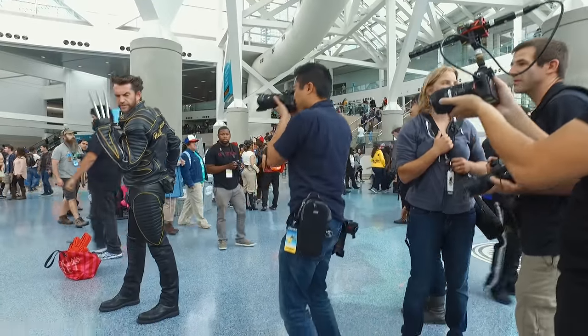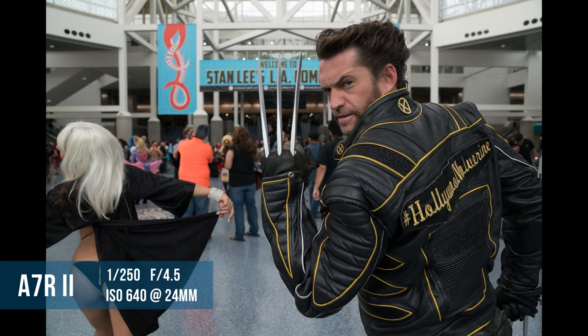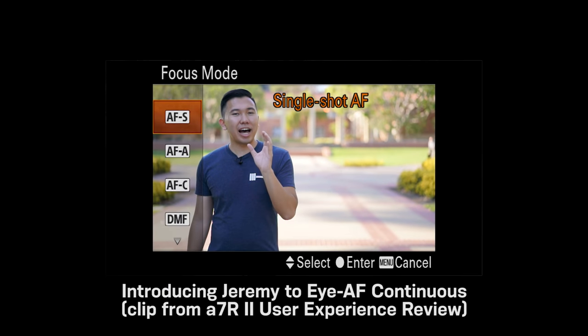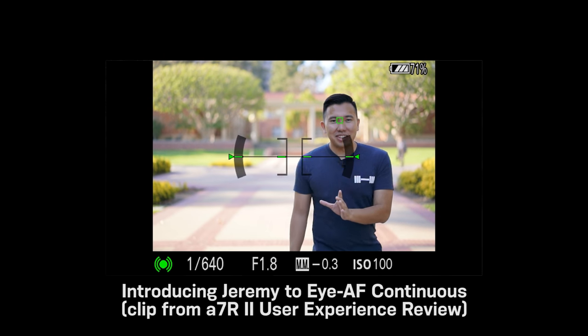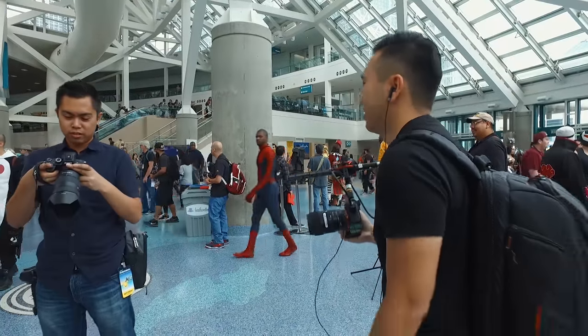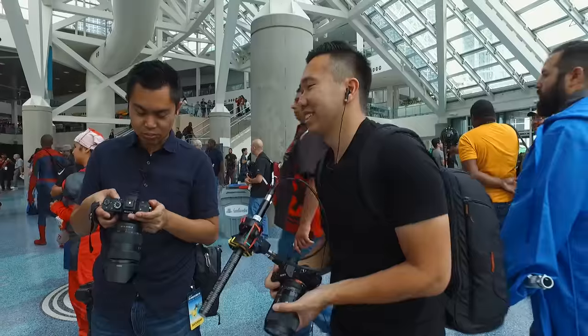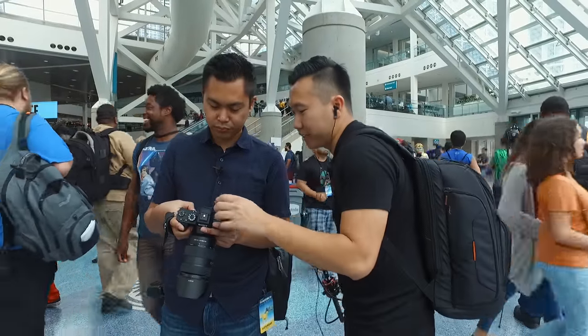I'm gonna be right here. There we go. Nice, thank you very much. If you change this to autofocus continuous, switch it to the eye autofocus, it actually tracks the eye as well. It does. Whoa. Wow. I feel like I'm cheating. But at the same time, that's really good technology. I also want to show you another thing too.